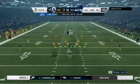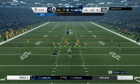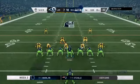Coming to the line here to begin their next drive, the Seahawks offense. You ain't doing nothing today.